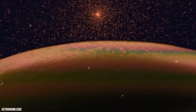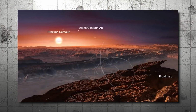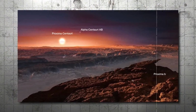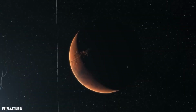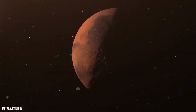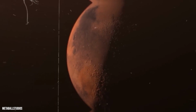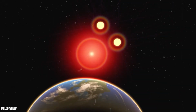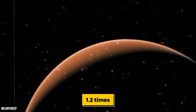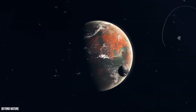When Proxima B was discovered in 2016, the excitement was huge. This wasn't just any random planet way out in space. It's a rocky planet, meaning it has a solid surface like Earth, which is pretty rare for exoplanets. The fact that it's rocky makes it seem like it could be more similar to our home than most of the planets we know. What makes Proxima B even more interesting is that it's about 1.2 times the mass of Earth, so it's a little bigger, but not by much.